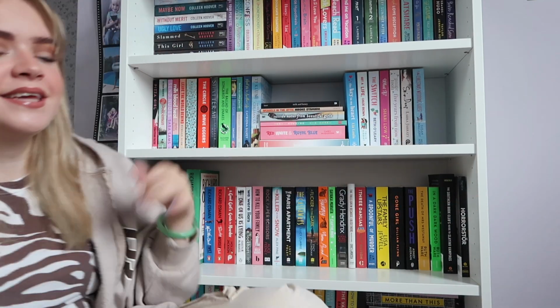Hey guys, it is the next day now, and as you can see, I have finished my bookshelves. I'm obsessed. I love them so much. I think they look incredible. So I'll take you through a little tour of them, only briefly because I don't want to go through every single book, but I will do a brief little bookshelf tour.